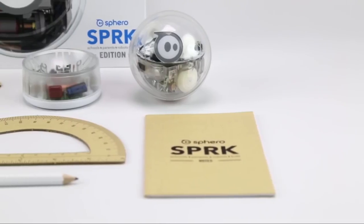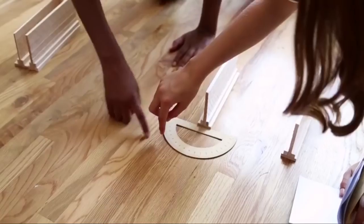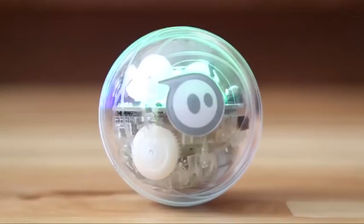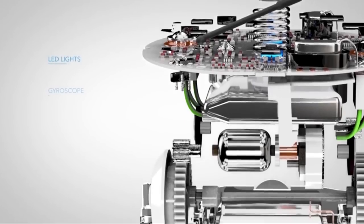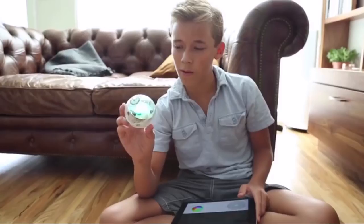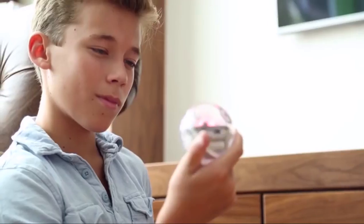In the box, you'll find Spiro Spark Edition, an induction charger, and a few other handy tools to help you get creative. The ball itself comes packed with all the same sensors and electronics as Spiro 2.0, but unlike Spiro 2.0's white shell, we've encased Spark Edition in clear polycarbonate, bringing you closer to the robotic action.